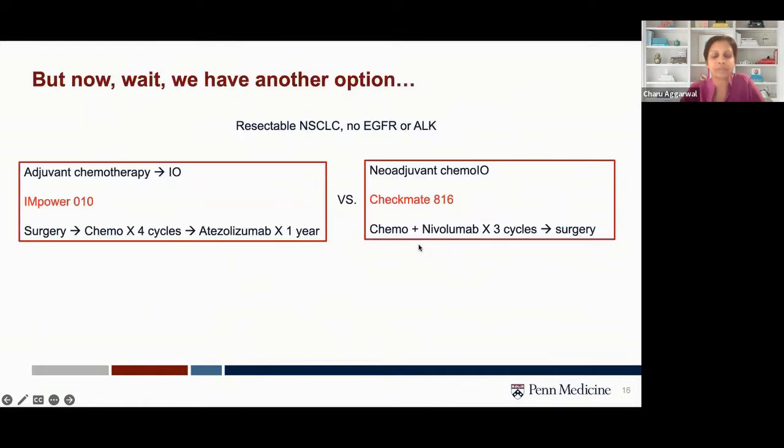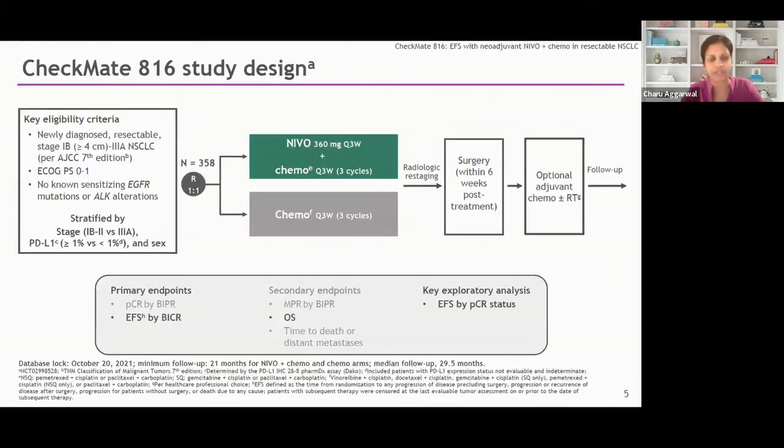But having said that, now we have another option which makes these things very challenging, which is on one hand, we have adjuvant immunotherapy, which I just discussed with you, where your patients undergo surgery, chemo for 4 cycles, and atezolizumab for 1 year. But now we have approval from Checkmate 816, which is a study of neoadjuvant chemoimmunotherapy, where patients received 3 cycles of chemo and nivo and then went on to surgery.